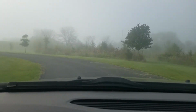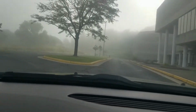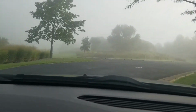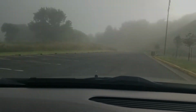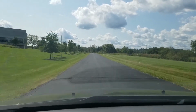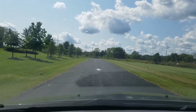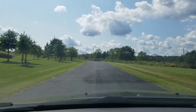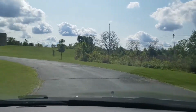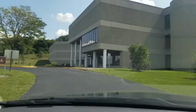Pulling up to the archive, and there are restrictions on getting in. You have to call ahead and get an appointment. You just can't show up. So let's see how this goes. I'm coming back for the second session at the library, and since there's no fog now, I thought I'd go ahead and re-record the coming in video. You have to set up your appointments in order to do this.